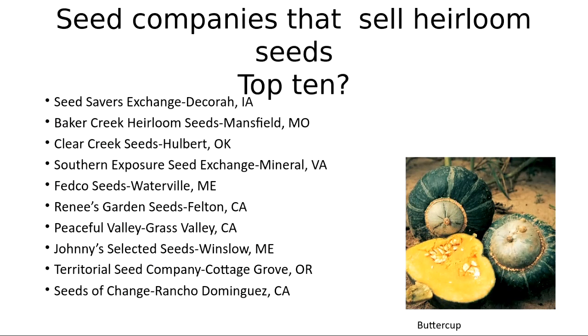Clear Creek Seeds in Oklahoma. Southern Exposure Seed Exchange. Very good seed company. I've worked with them a little bit, been to different seed education sessions with their leader. Fedco Seeds in Maine, one of the companies I do sell to. And Fedco is really unique too because they're co-op seed packers, meaning they're a cooperative. And we all well know North Dakota is known as the land of cooperatives, something I take great pride in being in the state.